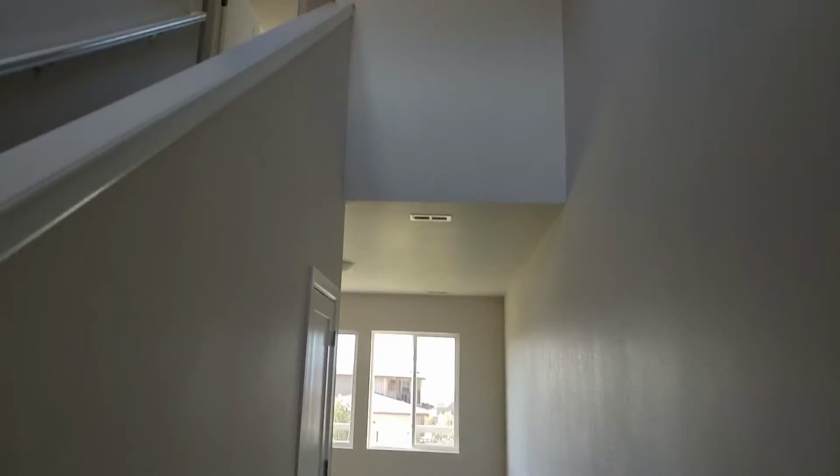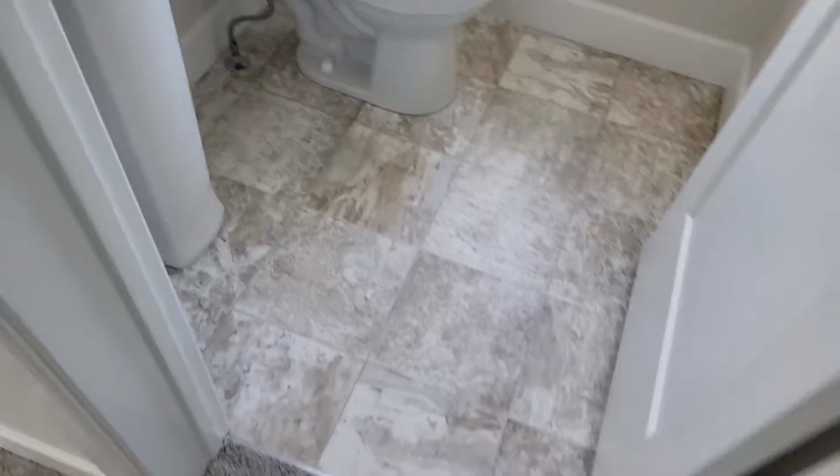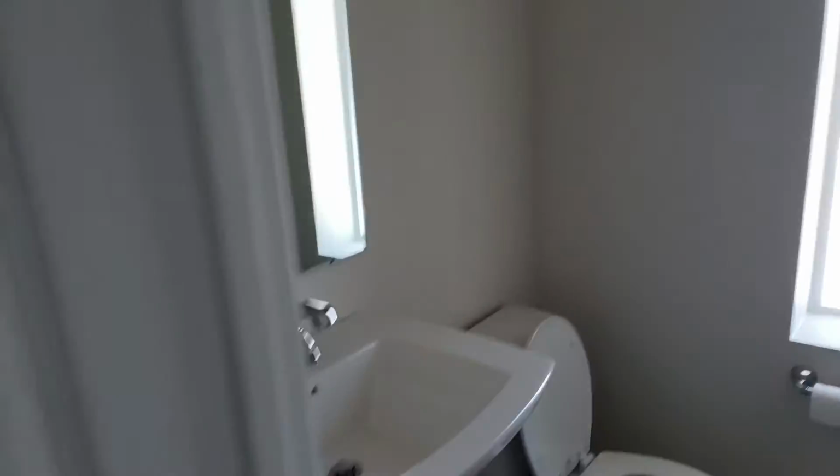All right, so as you walk in, and of course the colors are gonna be a little different theoretically. And if you end up liking the layout, we can definitely talk about that. So you got a half bath right off the front door, which I actually like a lot. That way it's a little bit private for guests who end up using it.